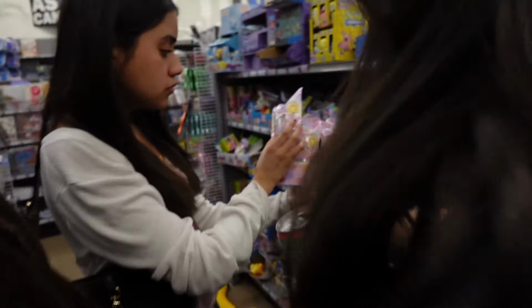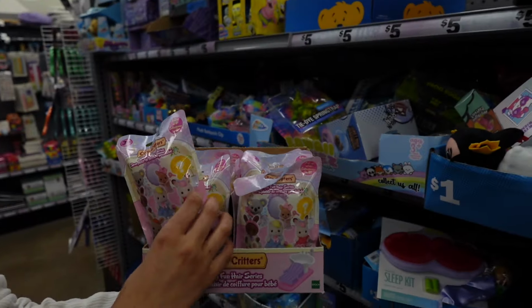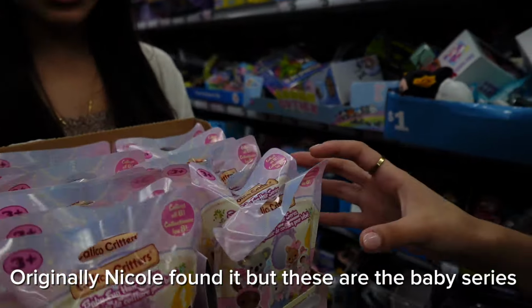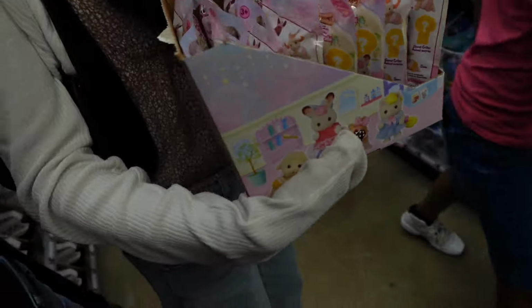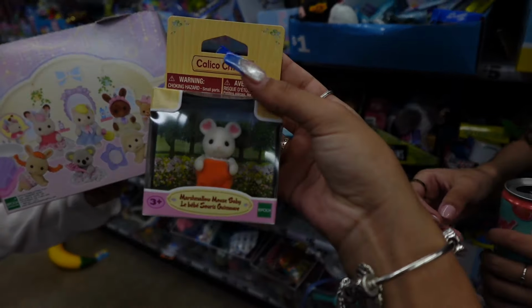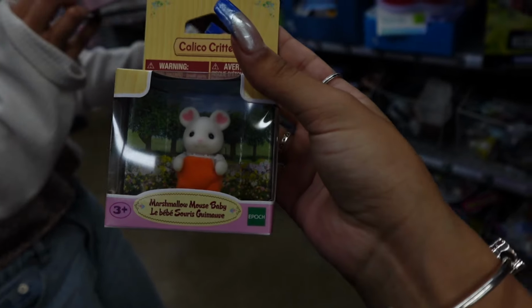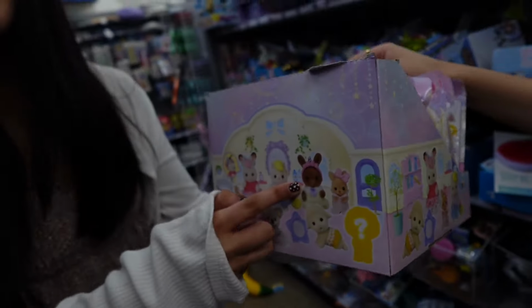Oh my goodness, maybe guys. Fun hair series. Oh, no, look what we found. It's kind of ugly. Originally Nicole found it, but these are the baby series. These are looking ugly. Wait, we should get this one just in case one is absolutely horrible. But that one's also kind of horrible. No, it's not. I would like this one. I feel like the brown.